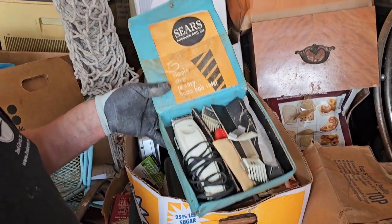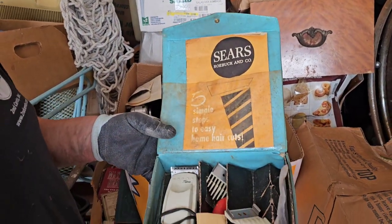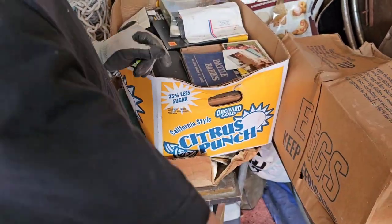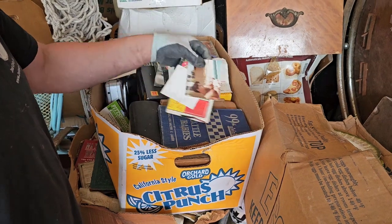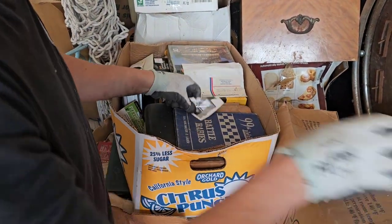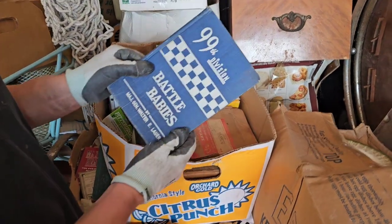Craftsman? I didn't know Craftsman Sears made a razor. That's a nice razor there. You know, you don't use that, Jeff. I need a trim. I'll trim you up right now. Baby pictures, more pictures. Battle Babies, 99th Division.